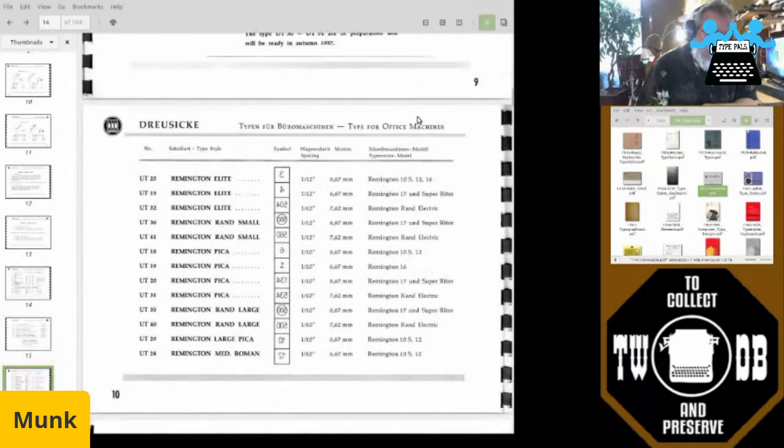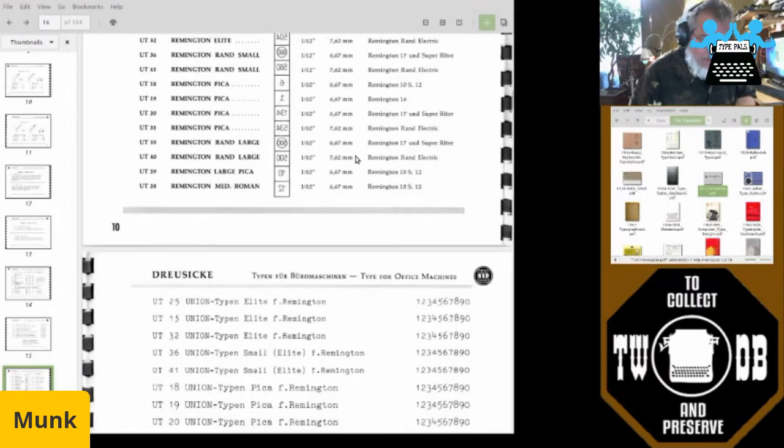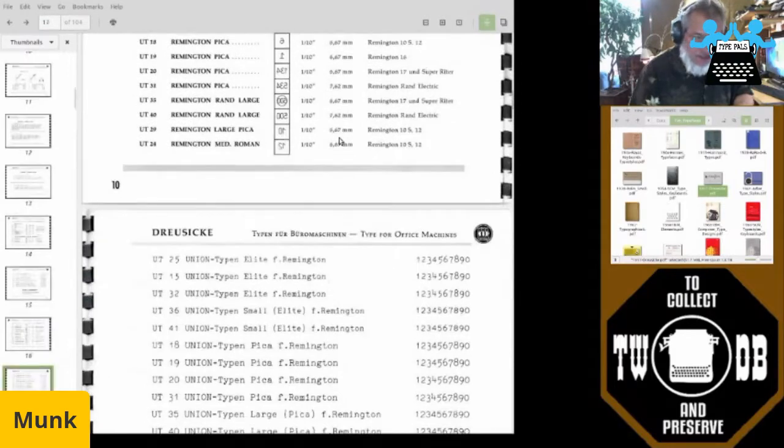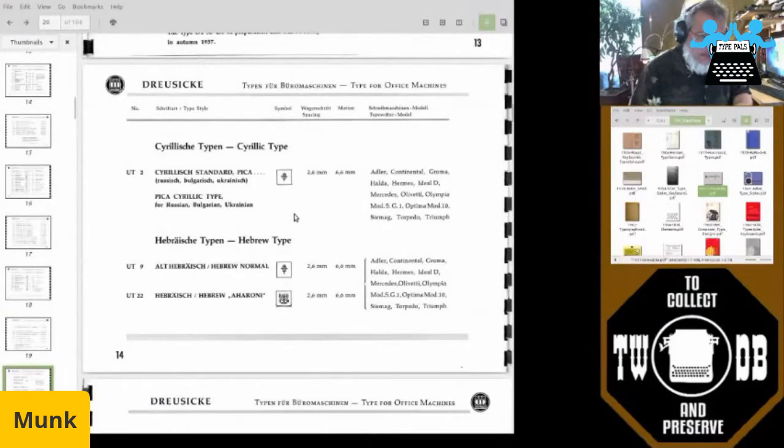I was told somebody had one. This is like stamp collecting. I only have one for Drusik, or however you pronounce that in German. Remington had their own stamps that Union would put on the typefaces that they sold to Remington. There's Underwoods, Royals, Smith Coronas. All the typefaces that Union in Germany made for these different makers, they would stamp with their own little symbol. Oh, look, there's the Hebrew one. You get the little menorah.